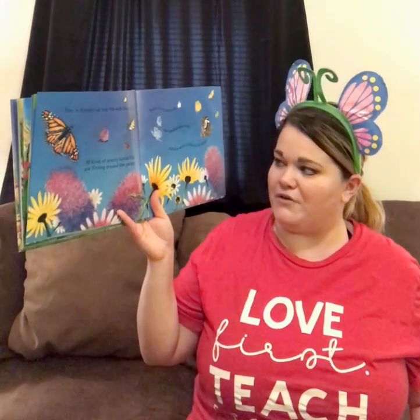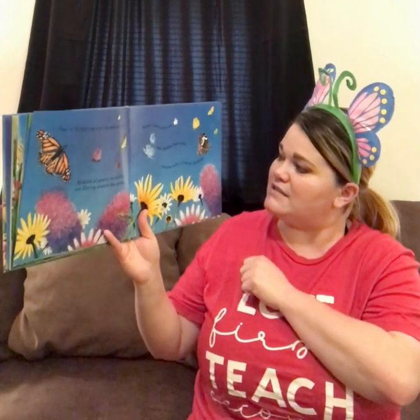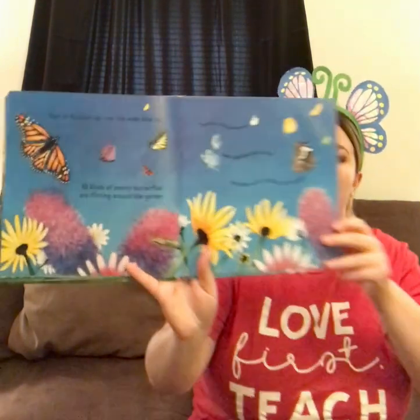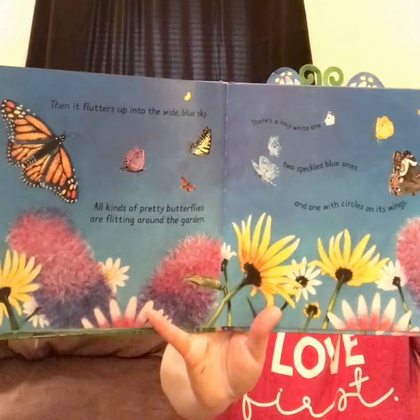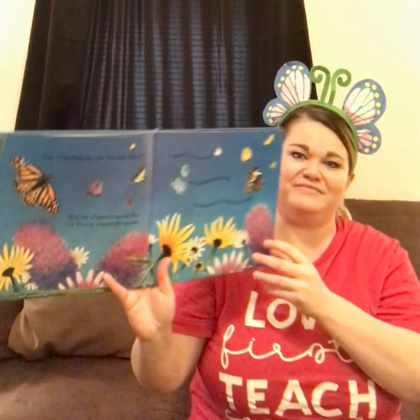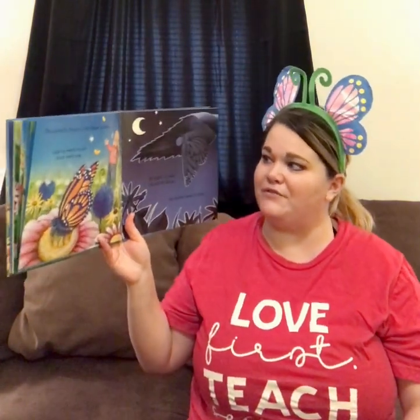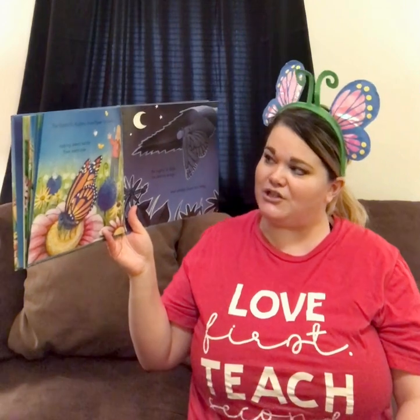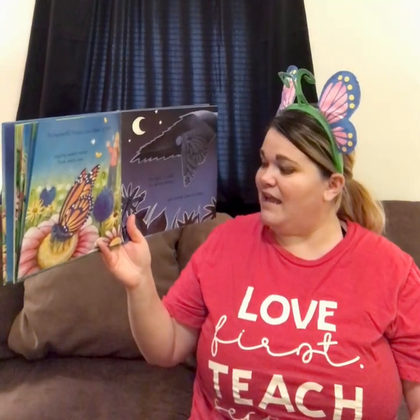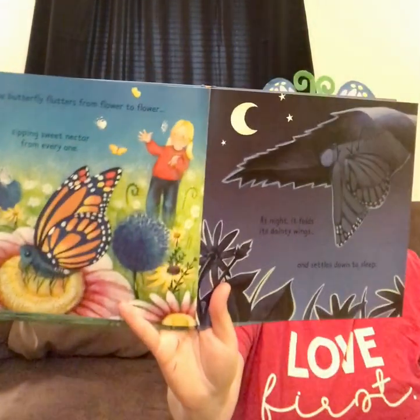All kinds of pretty butterflies are flittering around the garden. There's a lacy white one, two speckled blue ones, and one with circles on its wings. The butterfly flutters from flower to flower, sipping sweet nectar from every one. At night, it folds its dainty wings and settles down to sleep. Look, it sleeps upside down underneath a leaf.